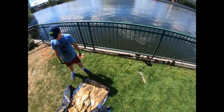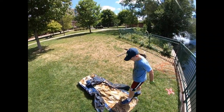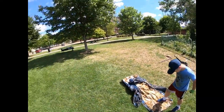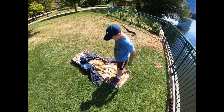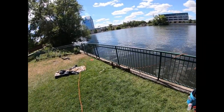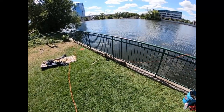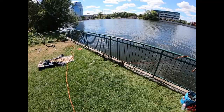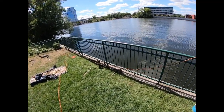Here we go. Jump on it. Joking, I'm joking. Someone had a not a good time. Alright, here we go. So it is 4-4, right, Locke?